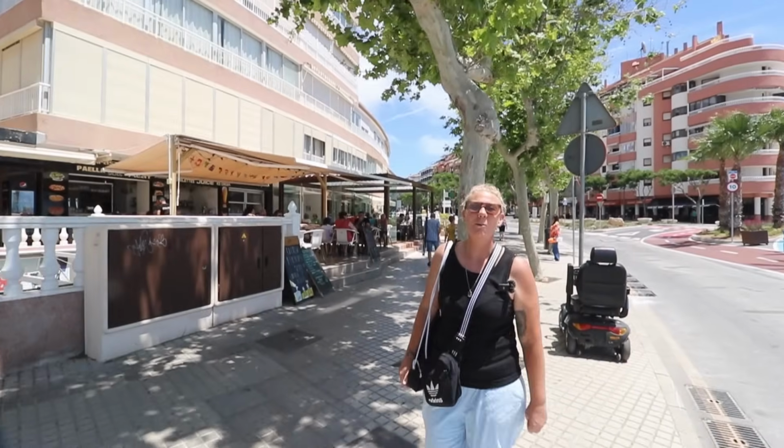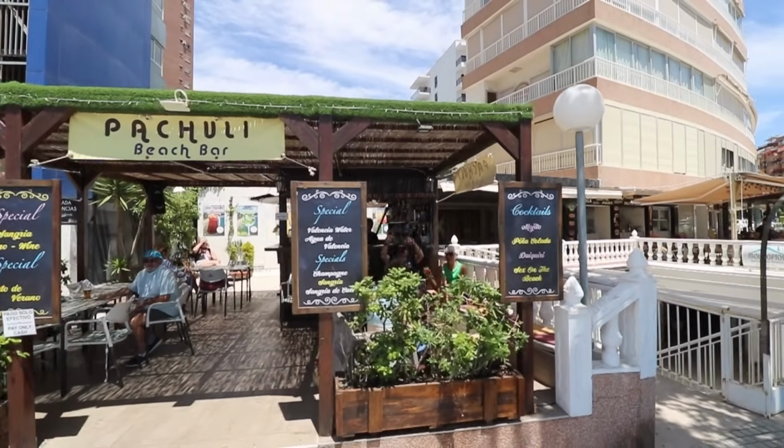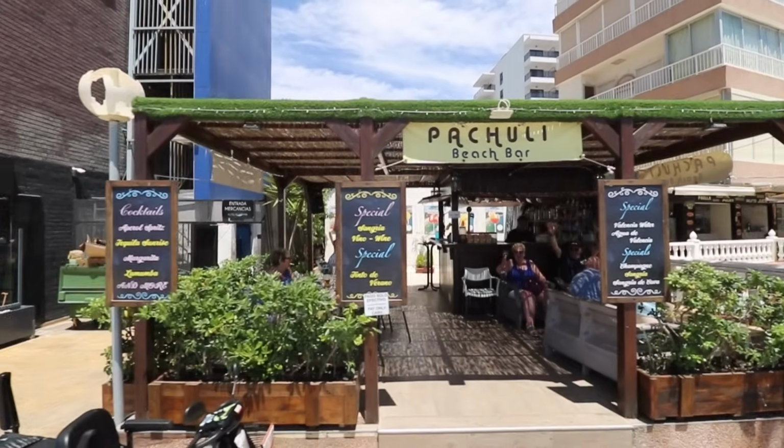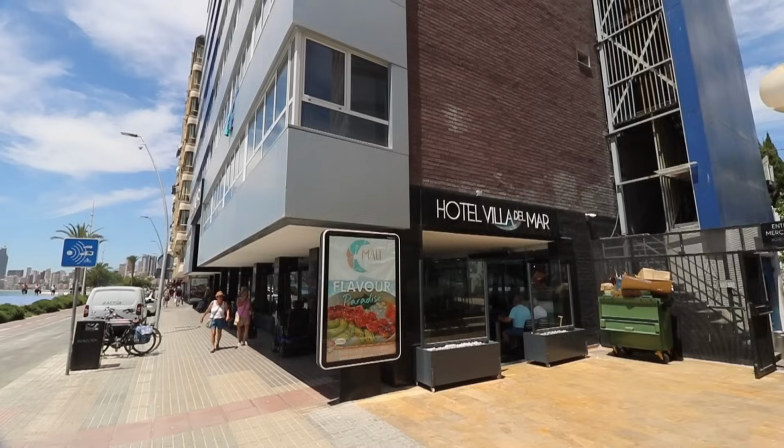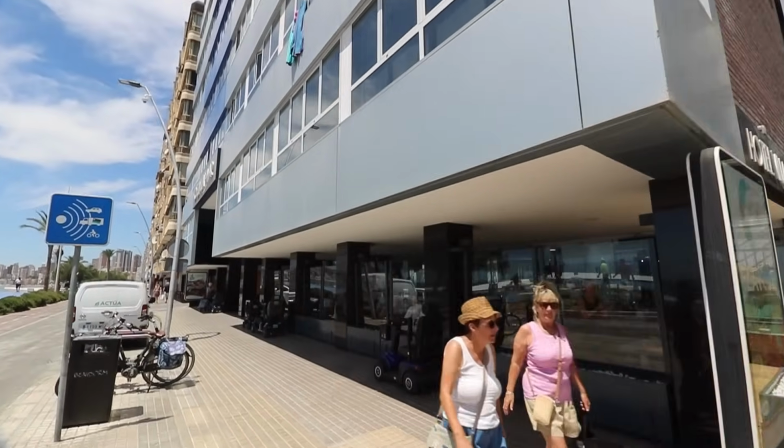A few more small bars and cafes on this corner here, and then the next big hotel that you'll come across overlooking the Poniente Beach is Hotel Villa Del Mar, another one which is highly rated, though I do find it a bit strange that they've got no balconies.